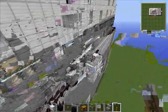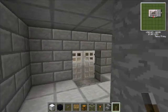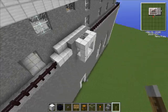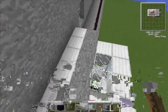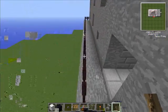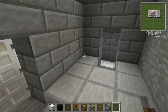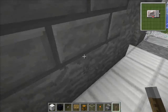So this is a kind of mini series of creative mode tours of the glass sculpture building. It's been going quite a while. In fact, I looked at my video manager, and the last instalment of this was uploaded in like July, so it's about time I updated you guys on the progress of this build, and that is that it's finished. So let's open the doors.